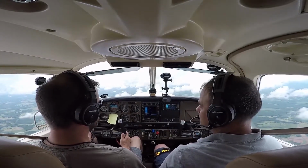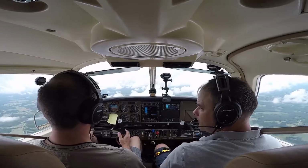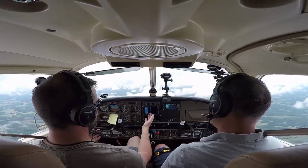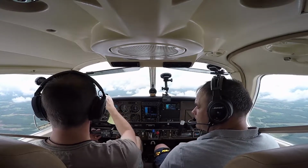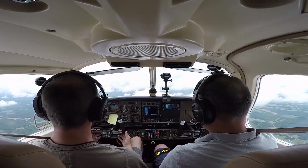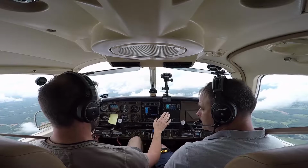Alright. That's why this is port. Yeah. This is a backup guidance. But when we load our approach up here, what is the approach runoff of? What are we going to use to shoot this approach? The GPS. The GPS. So we'll need to switch it back. Yeah.